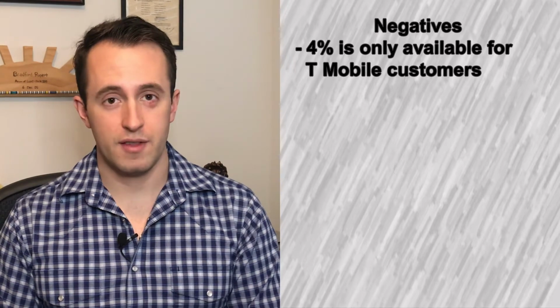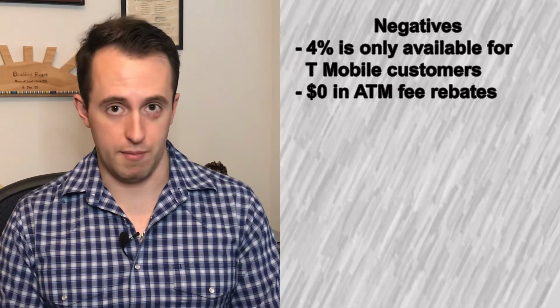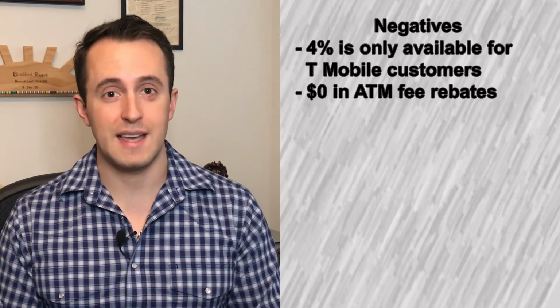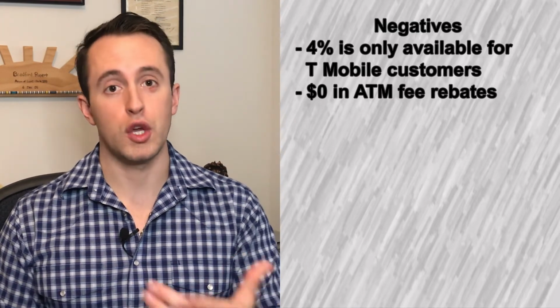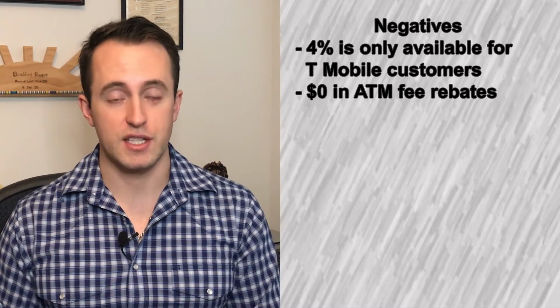The next critique I have for them is that they do not have any sort of ATM rebates. While they do have a pretty wide ATM network that doesn't have any fees, if you use any ATM that is outside of that network, you're responsible for whatever the transaction fee is for that ATM.